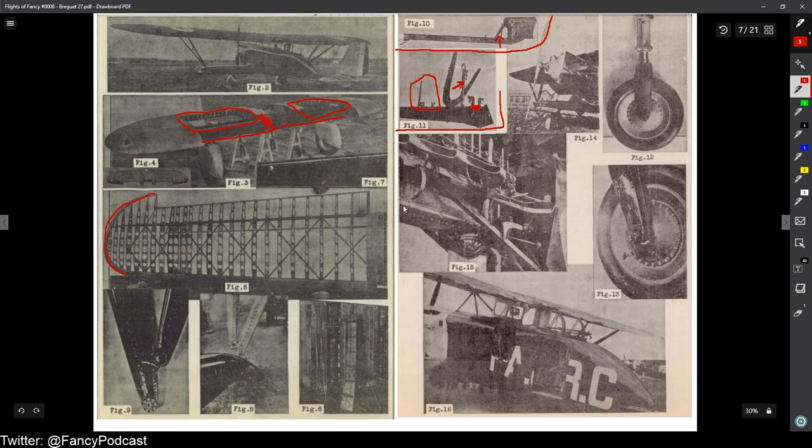Figure 15 mentions something about the mounting bracket, which I believe is here. And again, we'll see it slightly better in future photos. Another thing that was praised or mentioned by the brochure and other documents as well is that the Breguet 27 has some very nice and wide doors that provide access to the aircraft. And we'll get to see that further along.